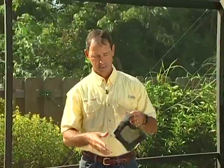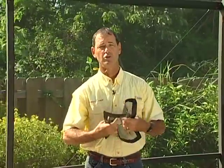Many people think that it's all about the mesh. Fact is, mesh has little to do with pool fence strength. The reality is it's the post that supports the mesh that truly matters. And here's where you'll find major differences. Post strength is all that prevents your child from knocking the fence down and falling into the pool.